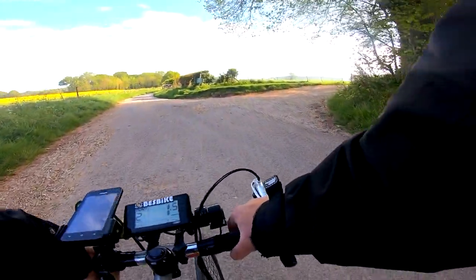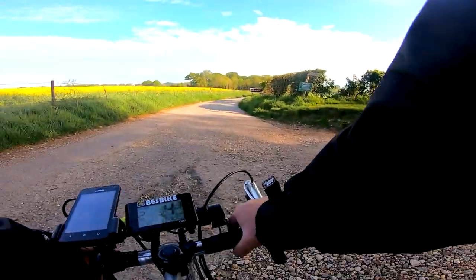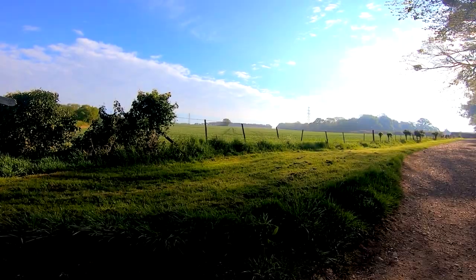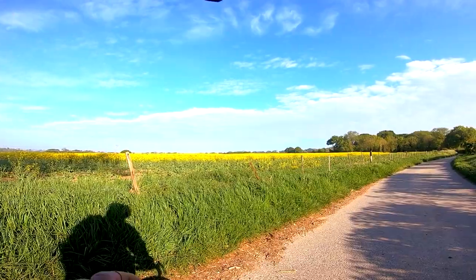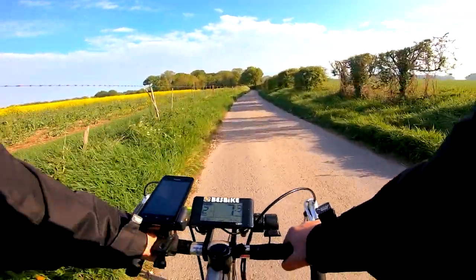Wow, this place is huge. This is private farmland. Keep on the footpath or bridleway. It's definitely straight ahead. What a beautiful morning.